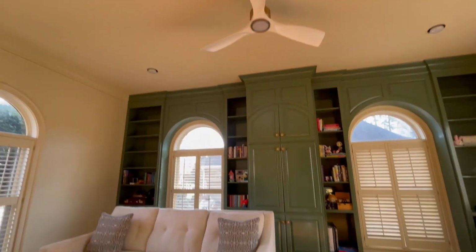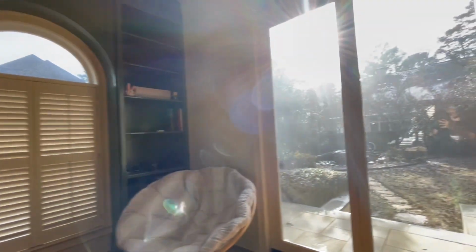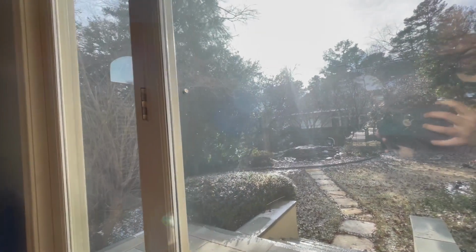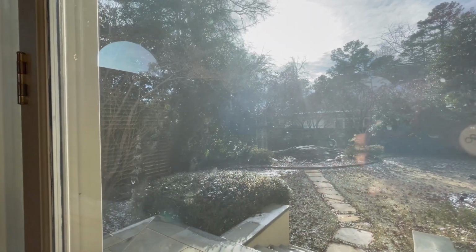She also got new lights. We got a lot of new lights around the house. And then she got a really nice view of the backyard right here. And I think it's gonna look really good in the spring when the pond is on and the grass is greener. Right now it's frozen.